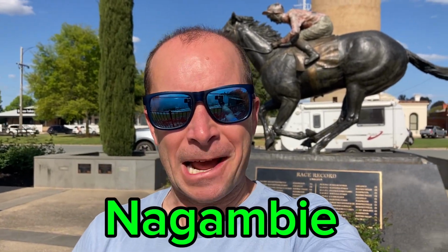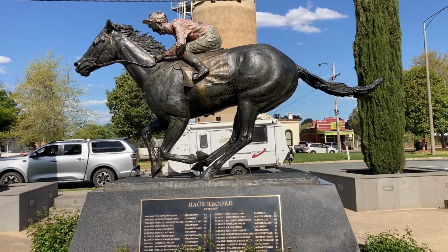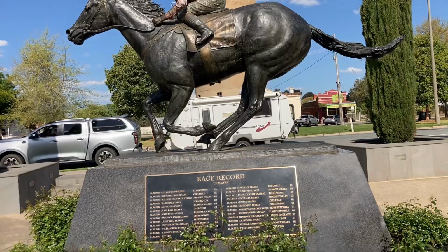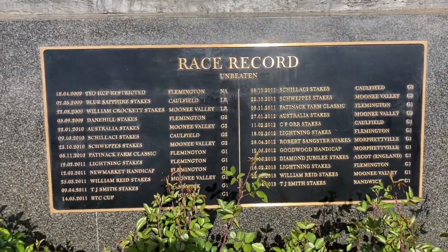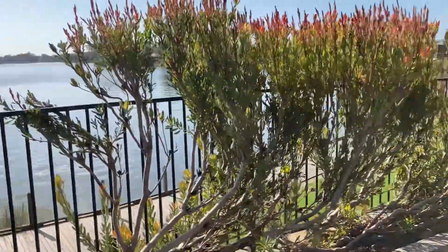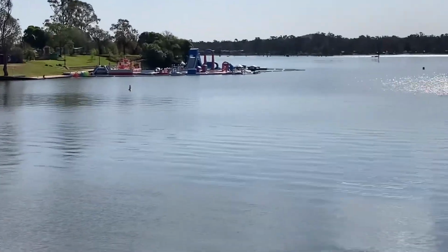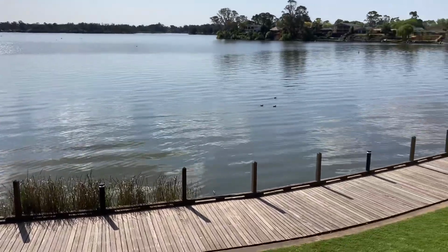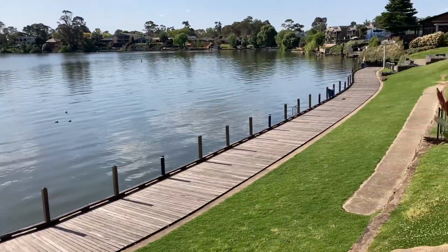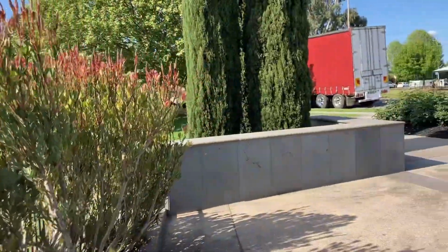We've just come down now to another place I'll probably pronounce wrong, but Nagambie, maybe something like that. Anyway, they've got this cool statue here of Black Caviar. It's a great one, that. Pretty good unbroken record as well. And then, yeah, this is it. Beautiful bit of lake here. They've got a big aqua splash going on there. Always like one of them. And there, nice spot. Nice little walk along the lake edge. There's a brewery up there. And then town centre's just behind us here.